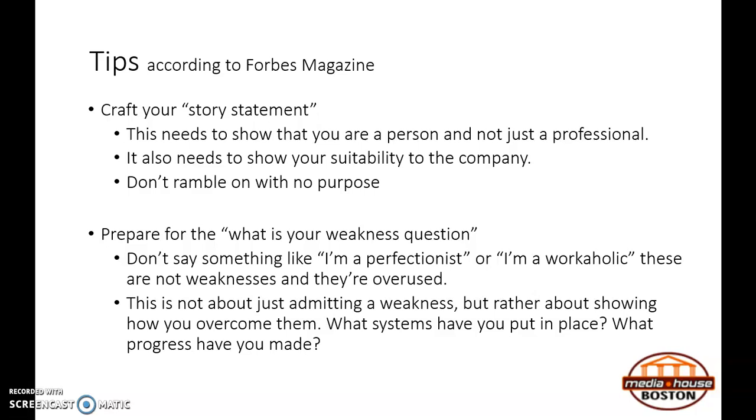So this needs to show that you're a person and not just a professional. You're not just a set of skills. You're not just a Sheldon. You are a functioning person who can contribute to the organization. It also needs to show that you fit into the organization, because that's a lot of the time what people want to see. Will you be able to work here? Will we be able to get along?